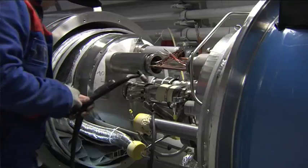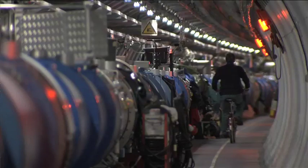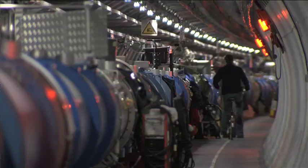If you add up the number of technicians working on these operations, together with the teams working on quality assurance, coordination work and the consolidation of the machine in other sectors to avoid a similar incident in the future, all in all, we've had 200 people working in the tunnel since the incident.